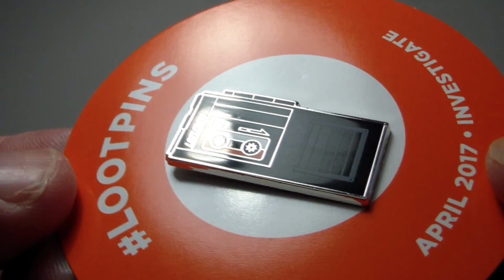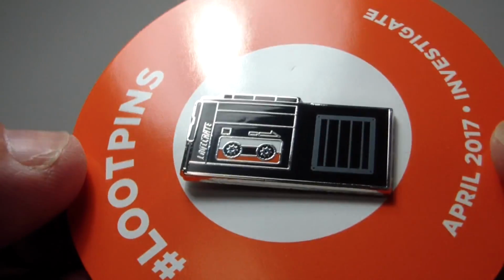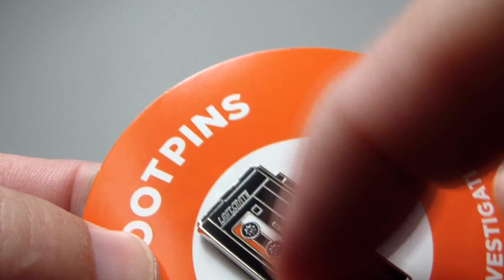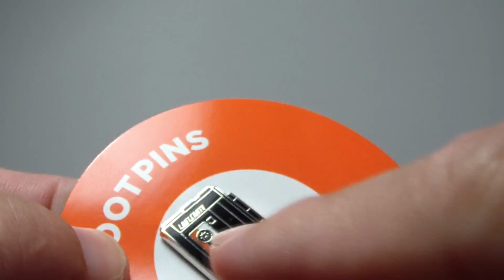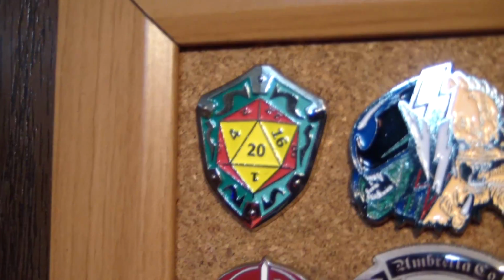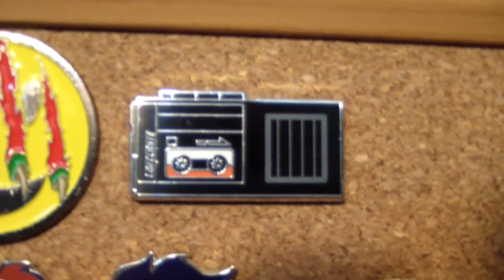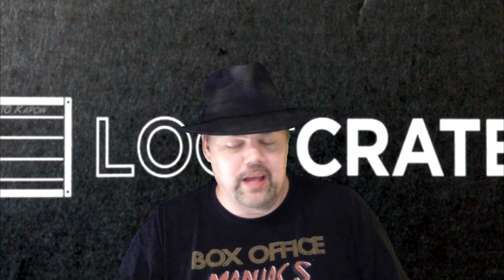So, you know, it's a really cool item, and again, just a great pin, one of the best they've had so far. And there's actually texture on here too. It's not just a drawing either. It's raised up a bit like over here. So again, love this pin. Added the pin to my corkboard. And if you haven't seen this before, these are the pins that I have so far from Loot Crate added to the collection.